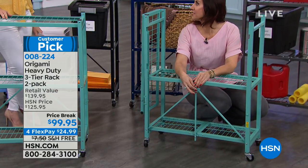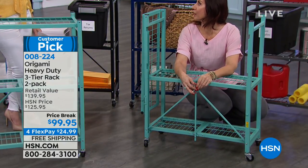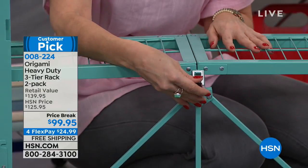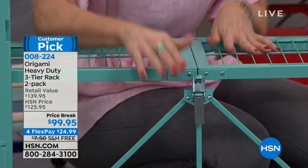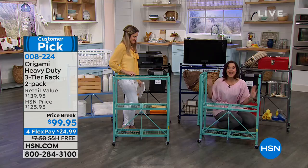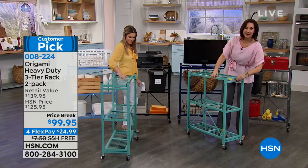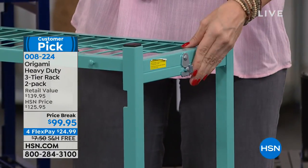No instructions, no leftover screws or different bolts that you're like, I hope I didn't need that. You just have to thread this right on. That's the patented origami lock that locks it into place. And then you're gonna put the top on and it's a flick of the wrist. So less than a minute, you've built an entire storage system just like that.